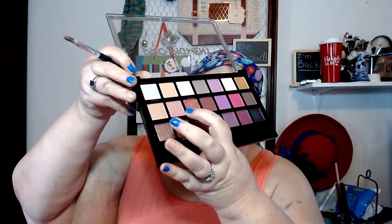All right, I think I'm gonna go with this really pale pink called Dizzy on that inner corner. And we'll see where we go from there. I don't know. Let me think about this. I've got some gorgeous, really pales, like Atomic and Precious and Frosting.